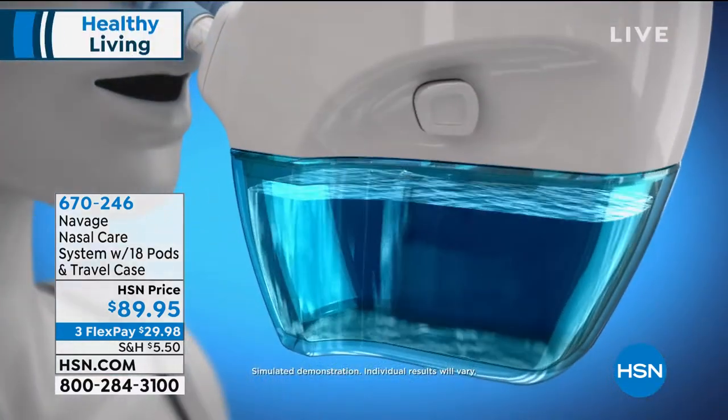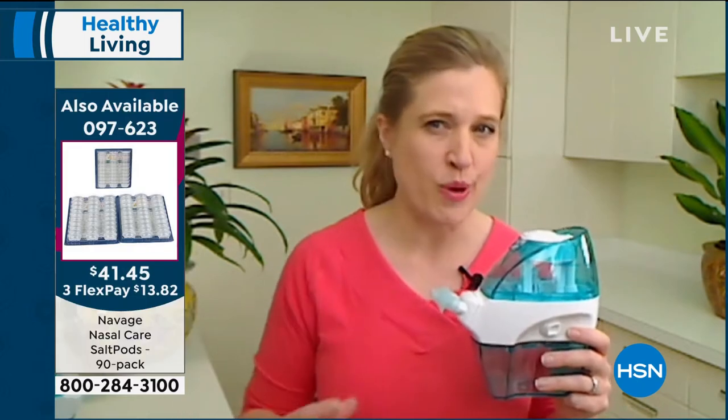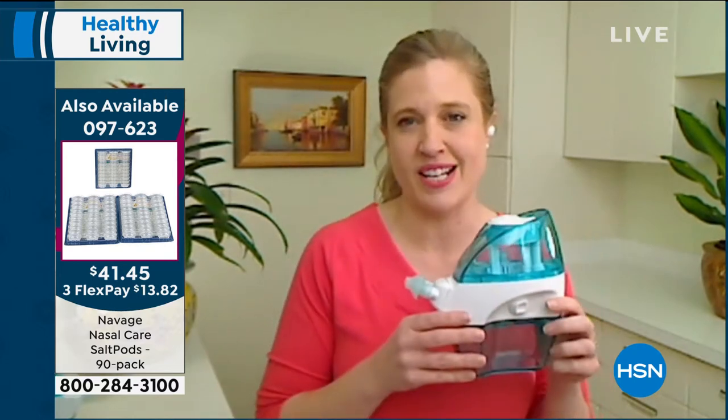Exactly. People are oftentimes trying to find relief, and it's so frustrating when you just can't breathe through your nose. A lot of people have difficulty when they try to use the squeeze bottle or the neti pot. The difference with Navage is the powered suction. Instead of the other products that push salt water up into your nose, Navage pulls it. And that is what makes it so easy and convenient to use.